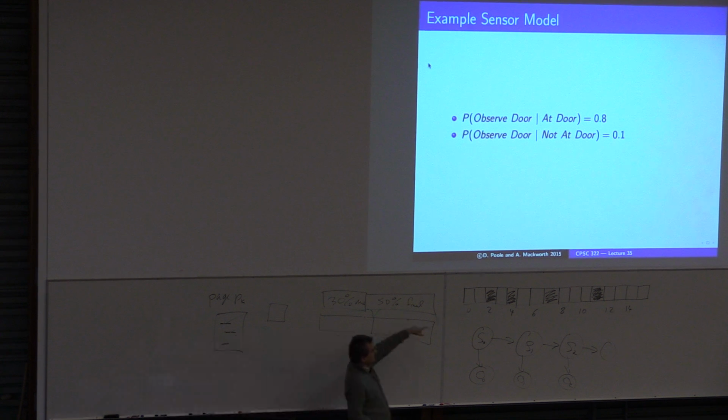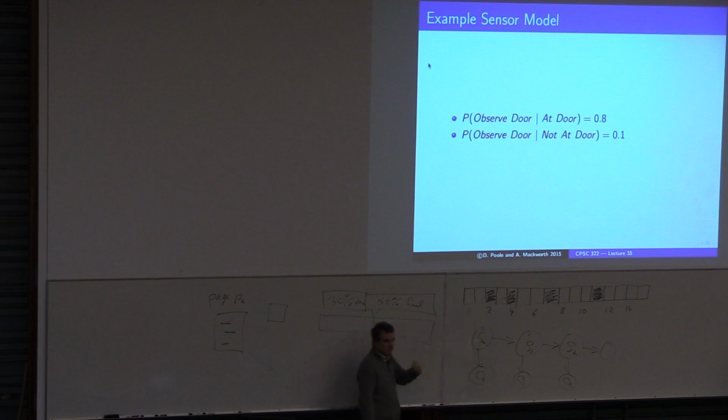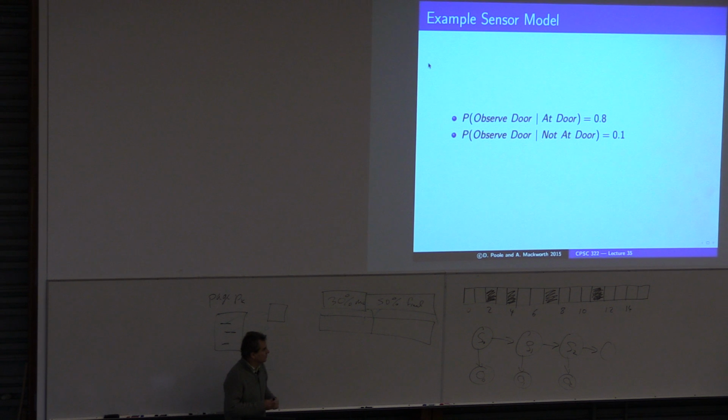If you're at a door, you're going to observe a door with probability 0.8. So there's a 20% error in observing doors. If you're not at a door, you're going to observe not a door with probability 0.9. So with probability 0.1, if you're not at a door, you're going to observe a door. So there's a 10% error there. It's a pretty noisy sensing model.